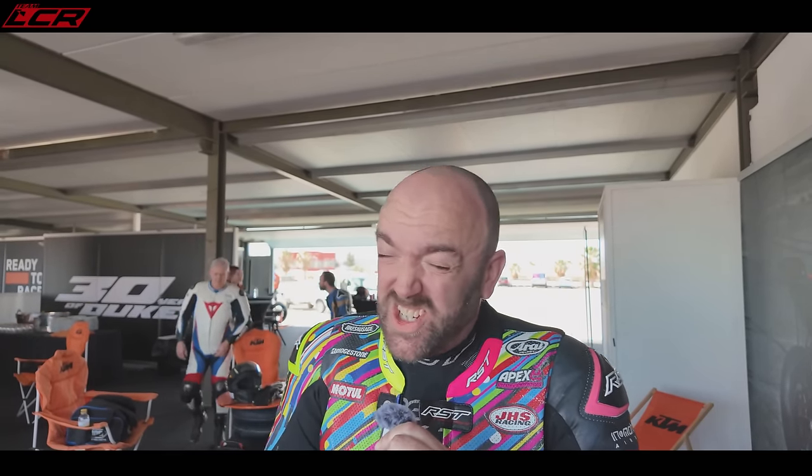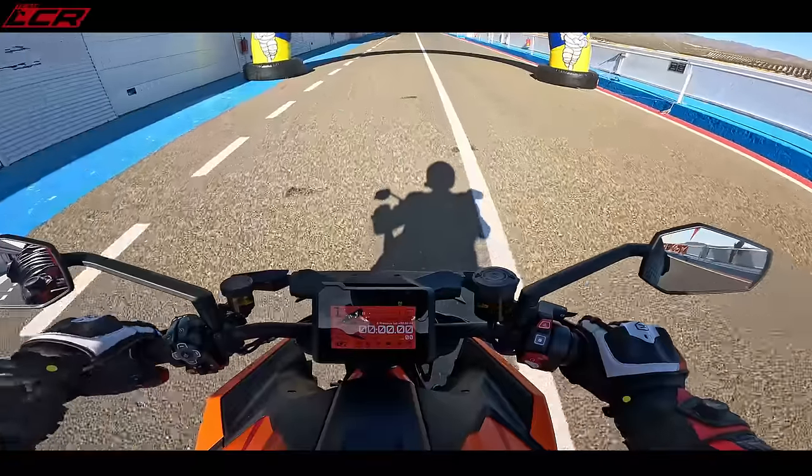Mate, it's bonkers. The engine's always been the masterpiece, the centrepiece of this bike, and it is just... I'm struggling to comprehend or articulate just how bonkers it is. I've never had a bike wheelie going over the start finish straight here. You know you're on a bonkers thing when it does it. Bonkers for 30 seconds is my summary. Let's go again.